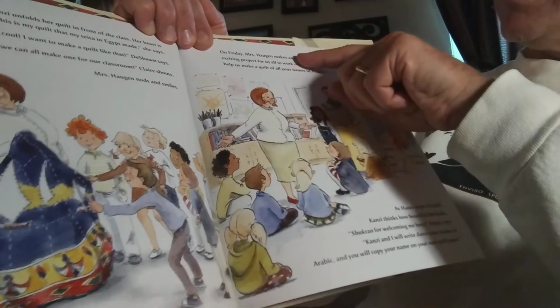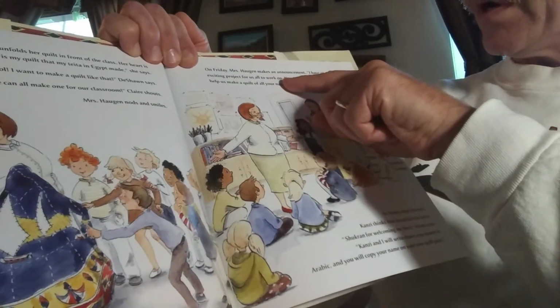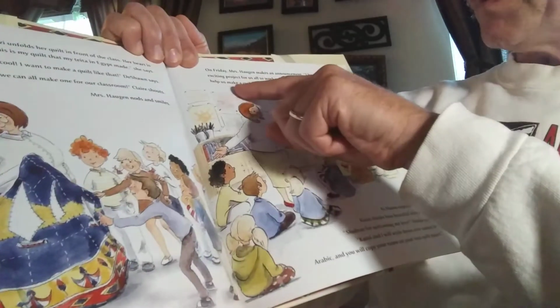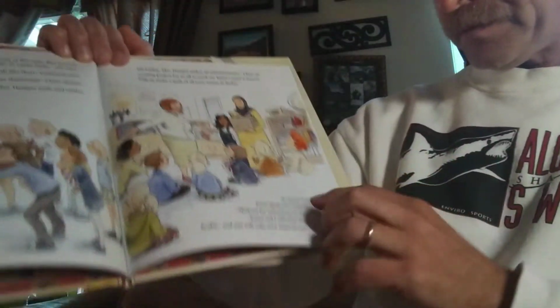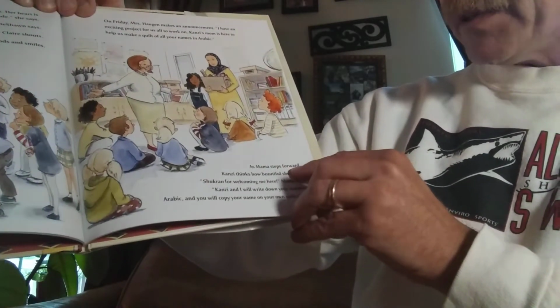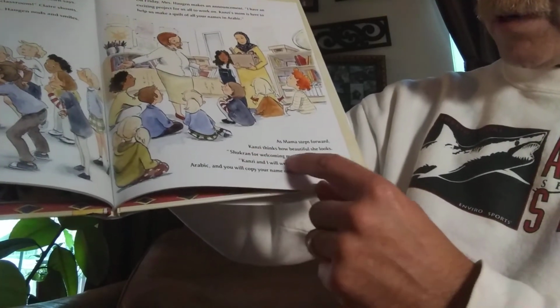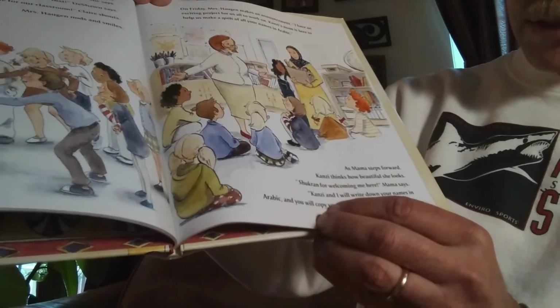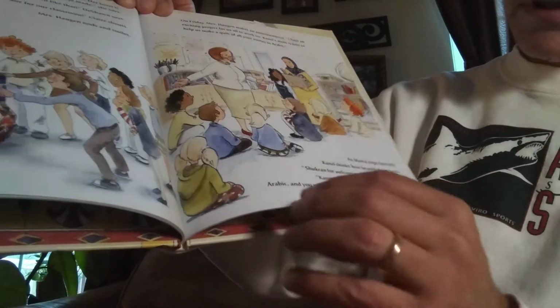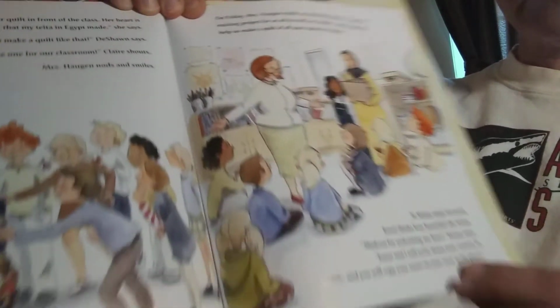On Friday, Mrs. Hagen makes an announcement. "I have an exciting project for all of us to work on. Kanzi's mom is here to help us make a quilt for all of your names in Arabic." So she had a box of stuff and she's ready to go. As Mama steps forward, Kanzi thinks how beautiful she looks. "Shukran for welcoming us here," Mama says. Shukran is the good thank you. "Kanzi and I will help you write down your names in Arabic, and you will copy your name onto your own quilt piece."